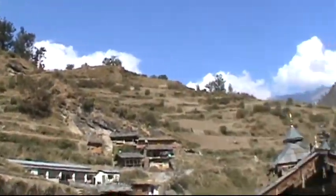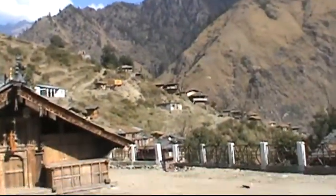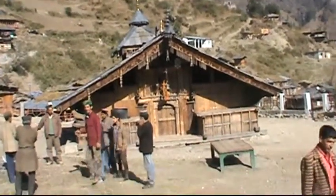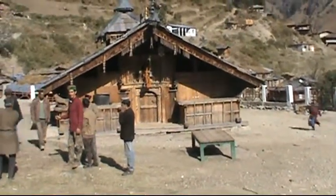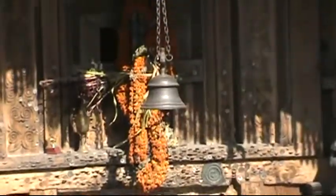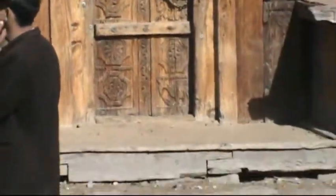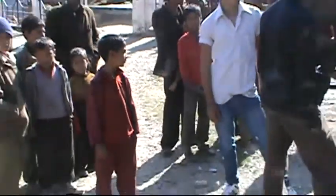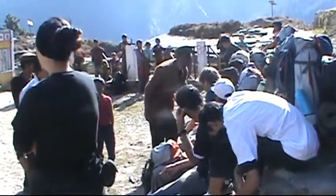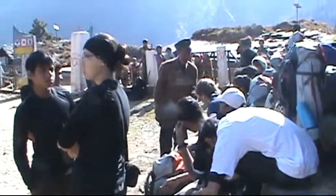It's about 9:45. We've come down into another village. And here's, I think, probably a temple. Very nice woodwork. Zoom in on this. And of course, there's all kinds of excitement. Kids are coming out, and adults. There's actually a man here asking for some medicine, so we're going to give him some Tylenol.